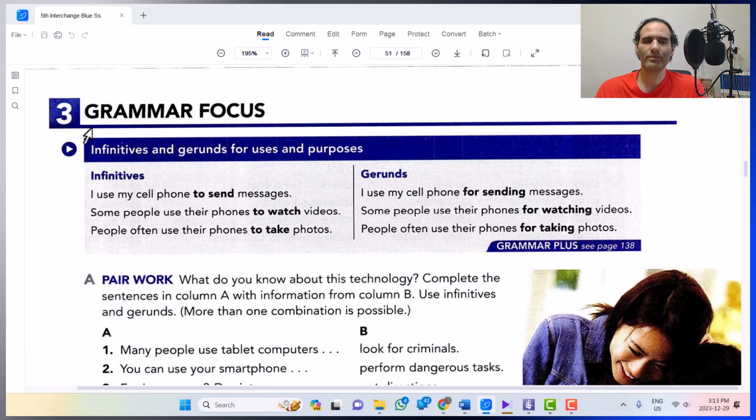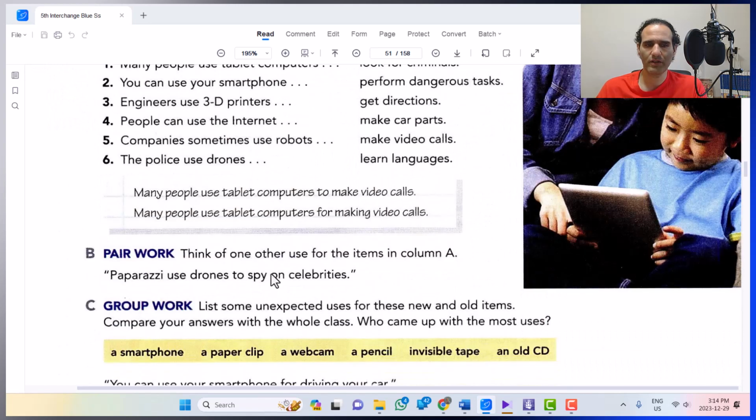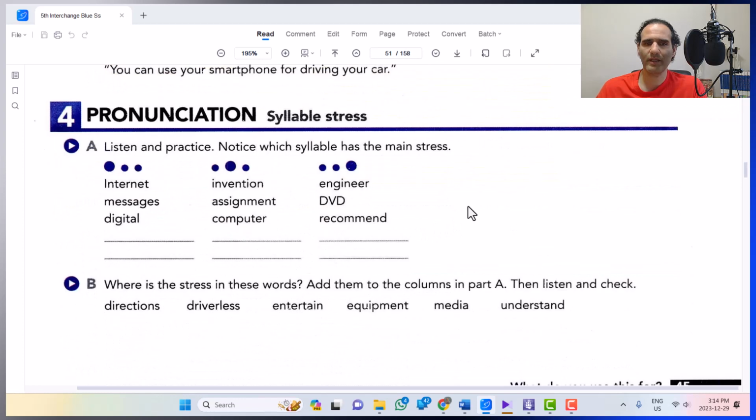I told you, please use to send or for sending. Do not mix them up. I use my cell phone to send messages or for sending messages. Either will be fine. Here we talked about them, and we had some extra speaking here in the word file. I will talk about them.